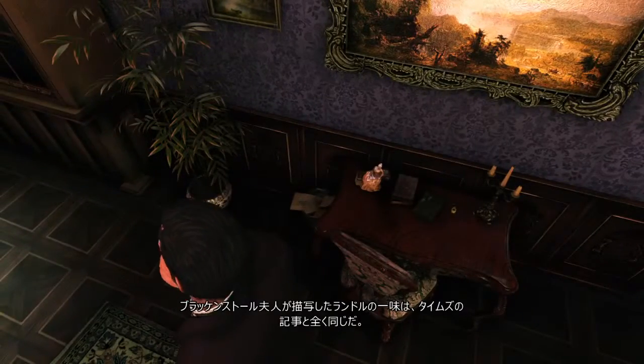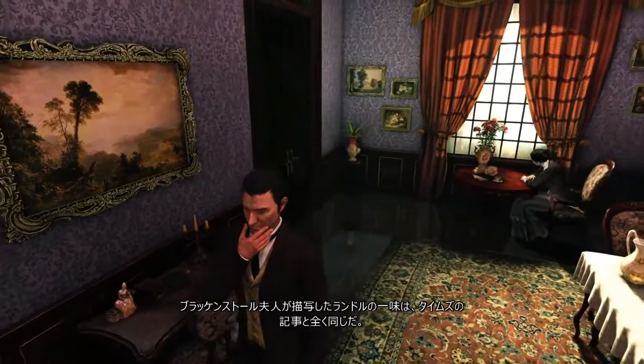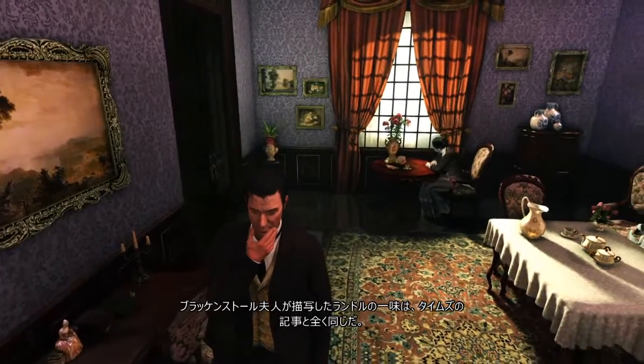The description of the Randall gang provided by Lady Brackenstall is identical to the one in the Times article.